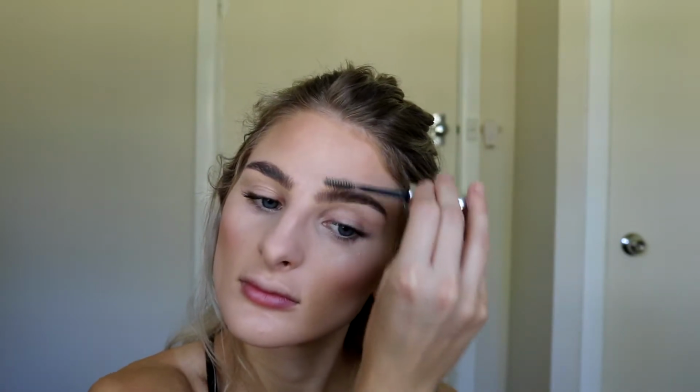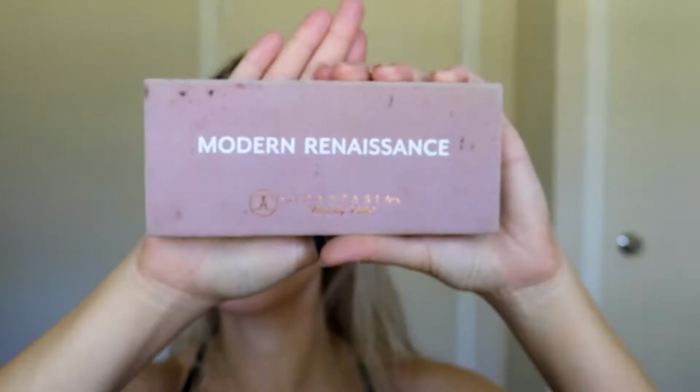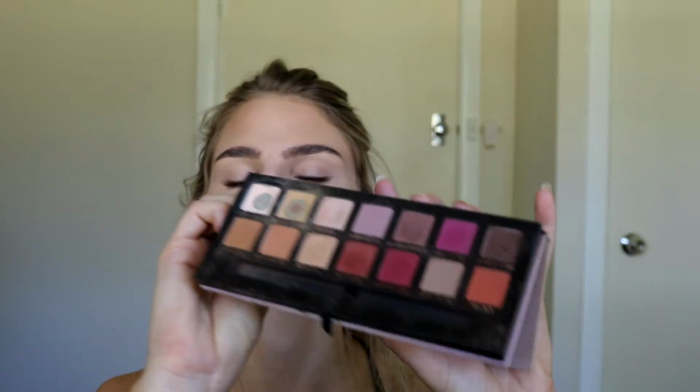And then to set my brows, I'm using the Anastasia Beverly Hills Brow Gel in Clear. If you guys haven't ever used this brow gel before, it is amazing. It literally sets your brows like cement. They won't be moving anywhere for the rest of the day. The one that I'm using is actually nearly out, so I need to pick up another one. And you can see my eyebrows are definitely looking more like sisters rather than twins. I really need to get them done.